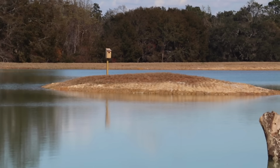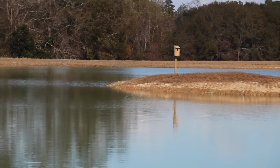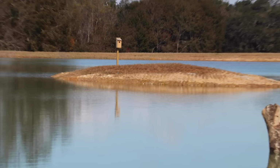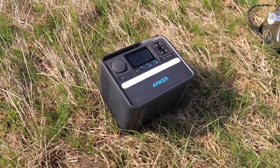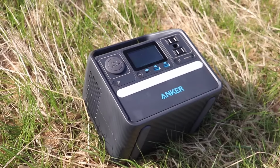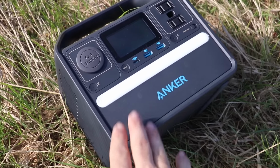I haven't run electricity to the island yet, so I'm not going to be able to run that pump to water that grass. But I definitely don't want the island to look like that all winter, so I had to come up with a solution, and that's where this guy comes into play. So a lot of you have seen those battery backpacks that help charge your phones, and this is basically a beefed up one of those.